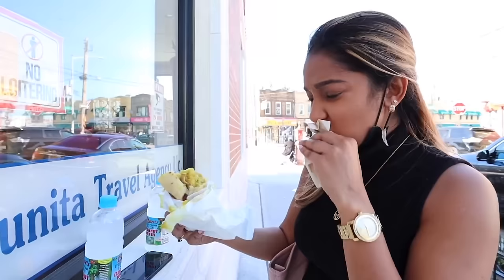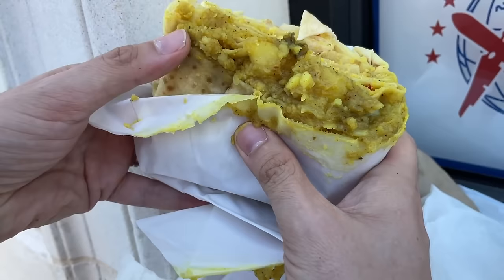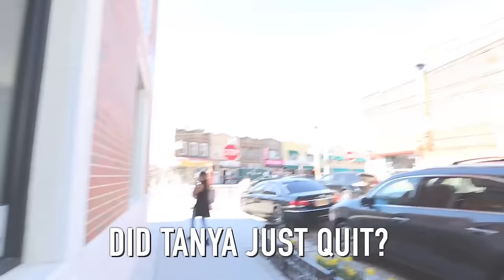That's really good. I love the spices in the curry. It's really fresh. You can tell that they just ground the spices or something. Really good. That's so good. So good, it makes you laugh. I don't even know where she's running.